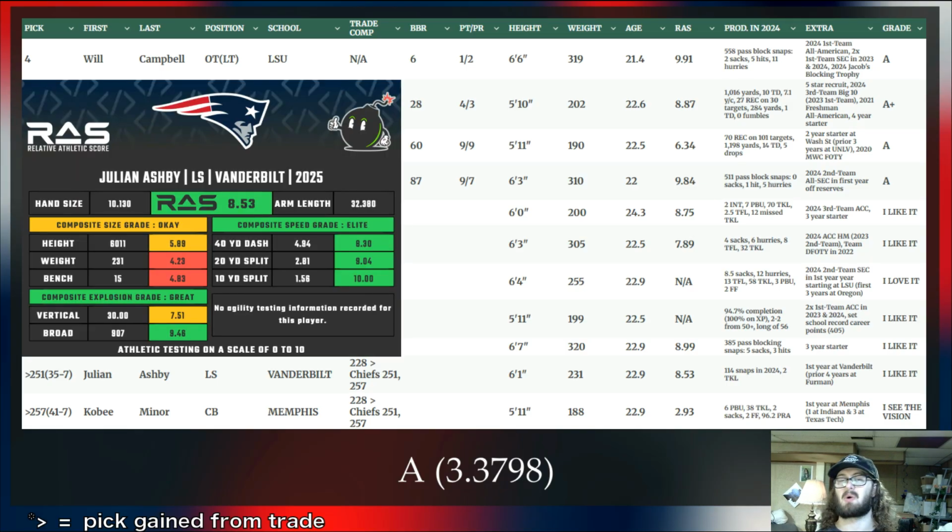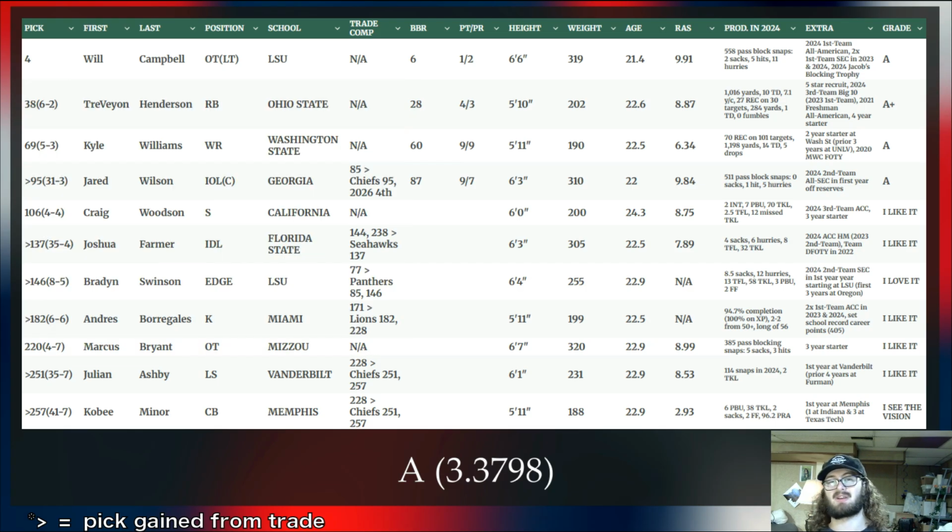This is a guy who's 6'1", 231. It's honestly pretty thick, and he has an 8.530 RAS. He's very athletic for 6'3", 231, considering he's not playing an offensive or defensive position. This is a guy who can definitely fly down on punts and maybe on special teams and make some tackles for you. Maybe you transition him into a fullback at 6'1", 231, put 10, 15 pounds on him. He's a real thick build at that point. So I honestly don't hate this at all.